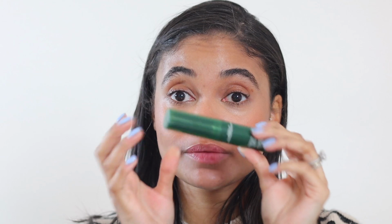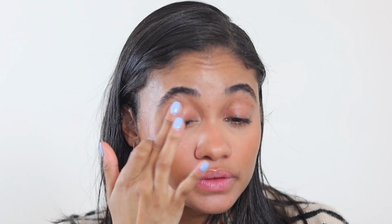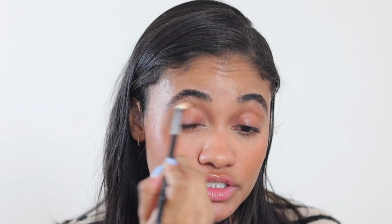So then next we're moving on to the eyes. The first thing I'm going to do is take a little bit of this bronzer and put it in my crease and focus it on the outer edge and through the crease. Then I'm going to take this blending brush and go through and diffuse it out.